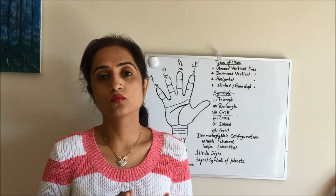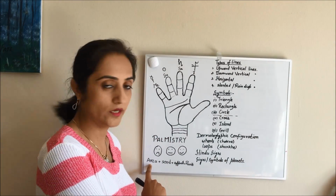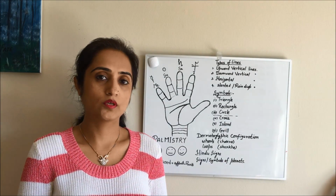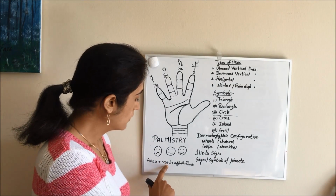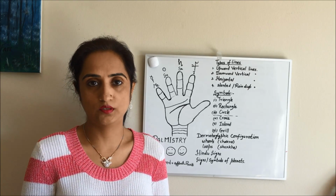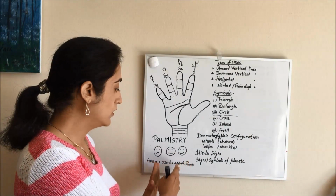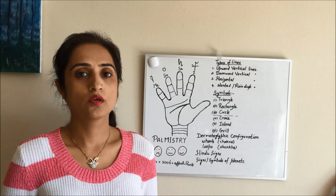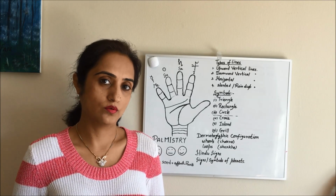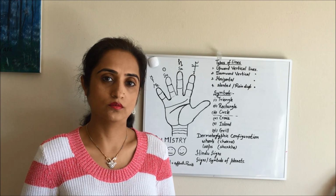And the good results are an amalgamation of three things. That is the good area. The good area means our mounts or fingers, Jupiter mount, Jupiter finger. Then good seed. Good seeds means the various symbols present on those mounts or fingers. Then our own efforts. These three will give you the good results. If anything is missing out of these three, you will not get the good result in your life. And it is well said that luck doesn't work alone in your success.